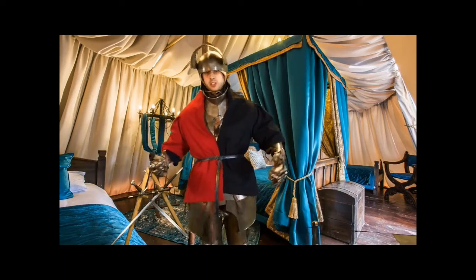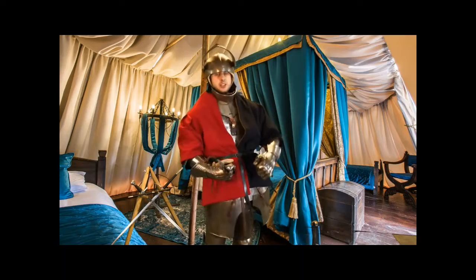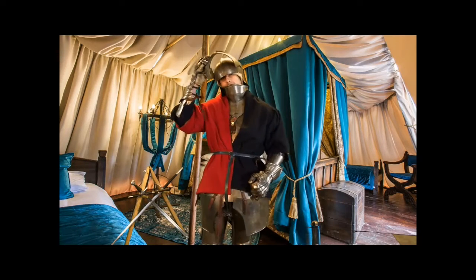Okay, so now we've finished. As you can see over the top, I now have my livery coat, so everybody can see who I am on the battlefield. I still have the same amount of movement, and I'm ready for a fight.